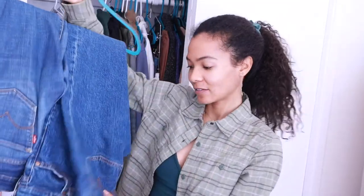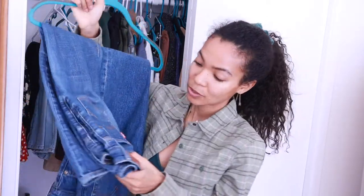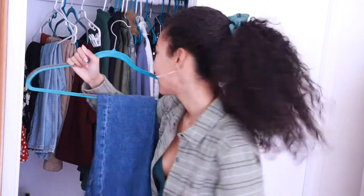Jeans. They're both from Levi's. This one I bought during quarantine. This is a really old pair that is starting to get holes in it naturally, not pre-made holes. I think I'm gonna get rid of this. Our first thing we're getting rid of. And it's so old, I don't think I could resell it.